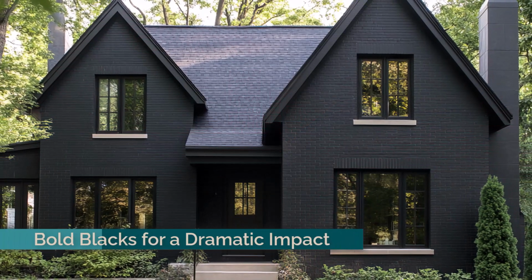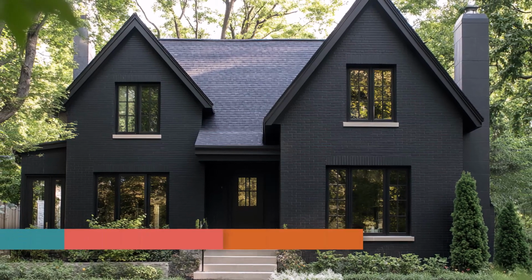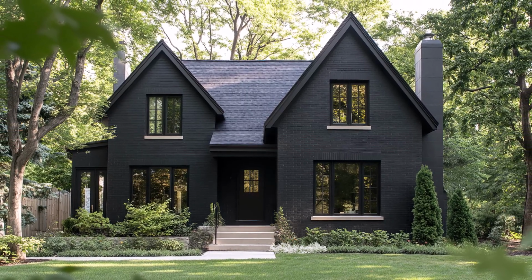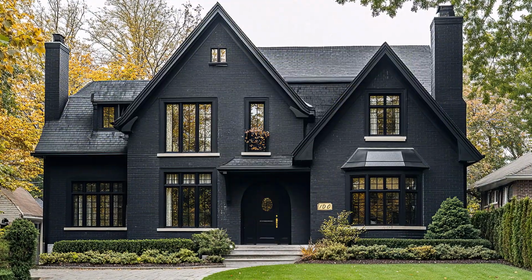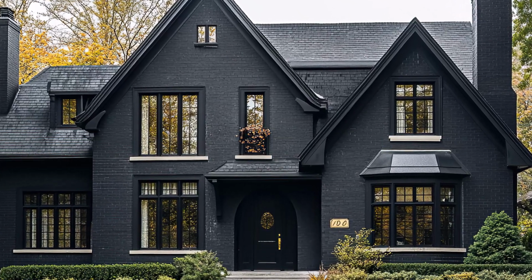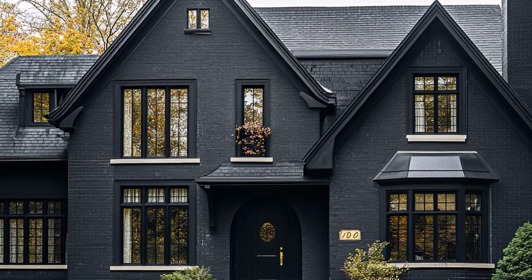Black might not be the first color that comes to mind when you think of a welcoming home exterior, but it can create a stunning, dramatic effect when used thoughtfully. A black exterior can give your home a modern, sophisticated look, while also making other design elements, like landscaping or architectural features, stand out. Pairing black with contrasting colors like white or gold can create a striking, high-end appearance that's both bold and inviting.